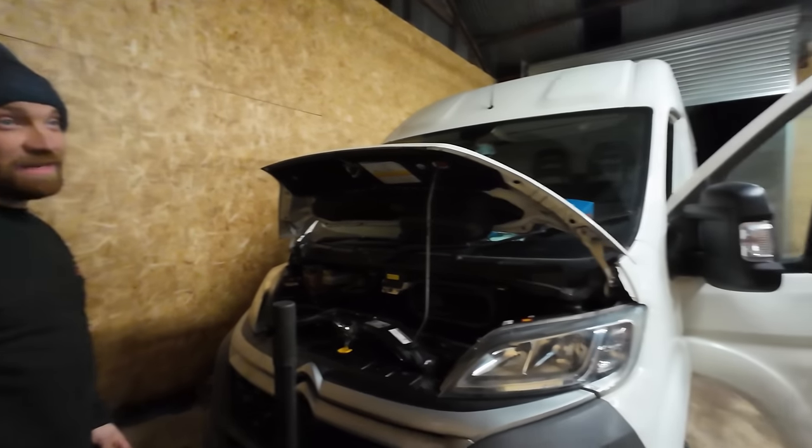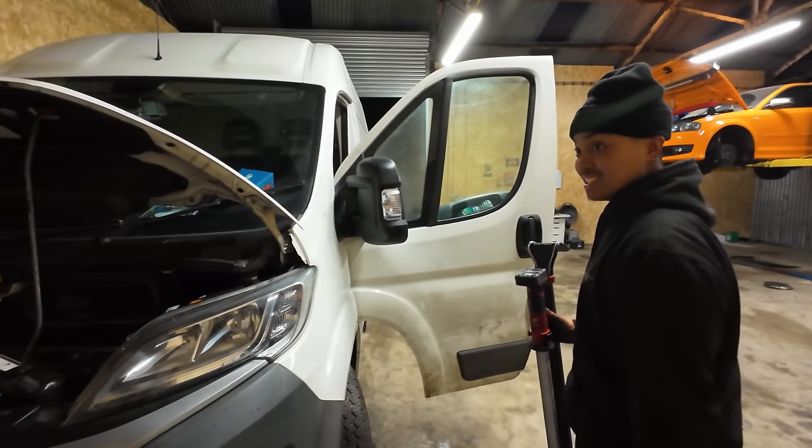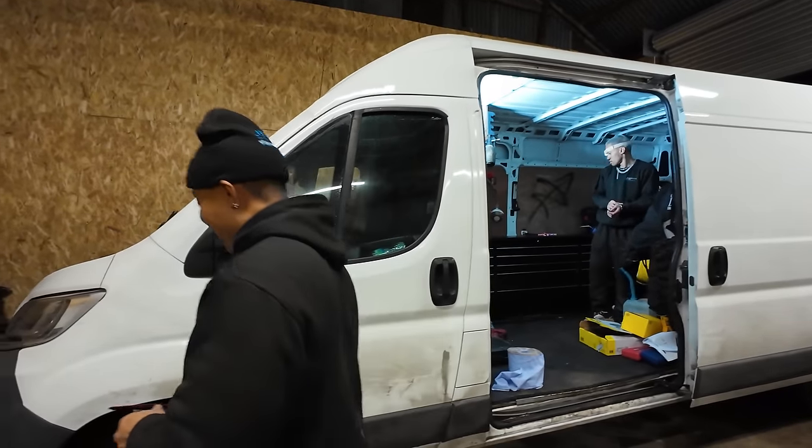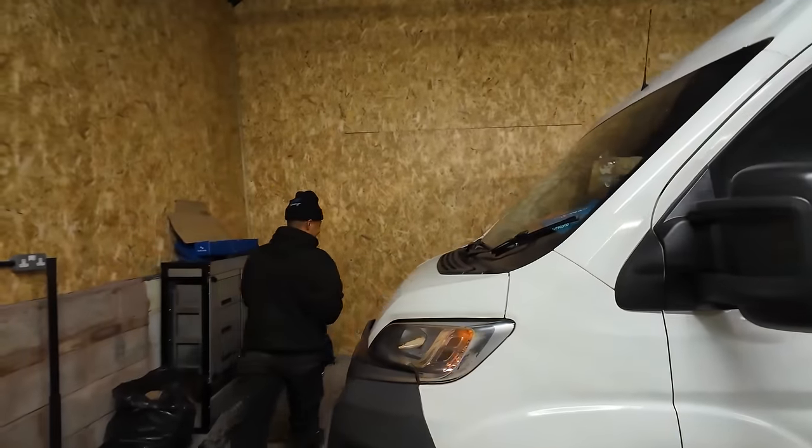You won't want another van. What, brand new? What, this? Brand new second hand. Yeah. Guys, you're gonna move. Holy shit.